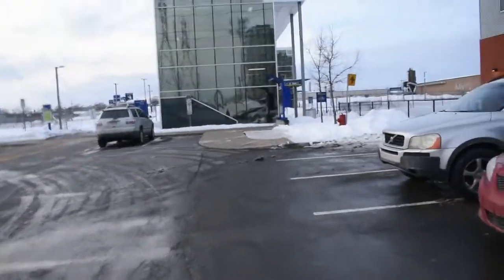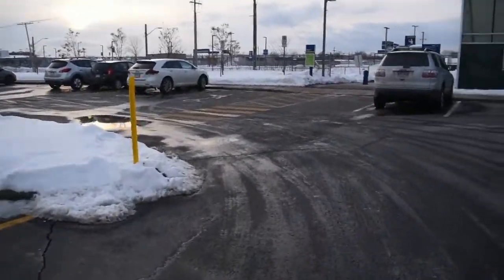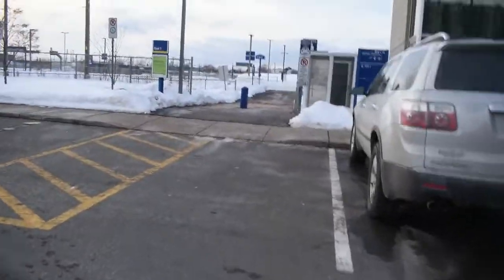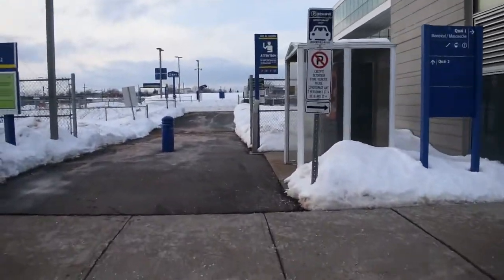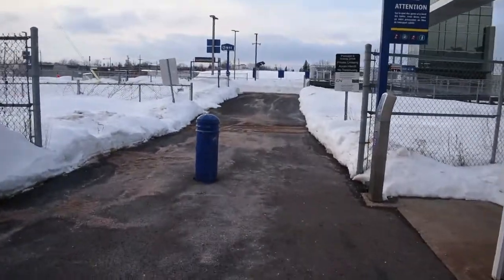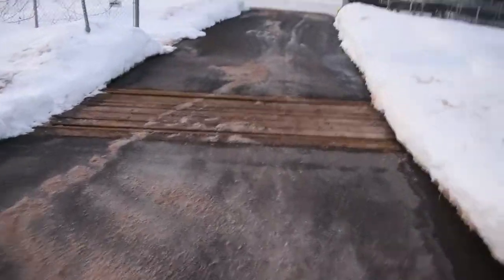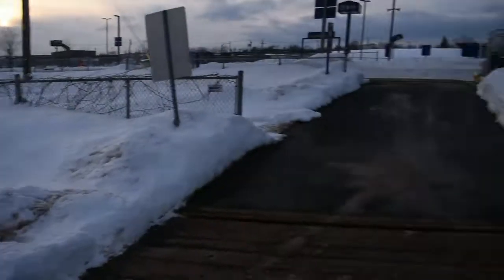So, let's make our way and show you around. You have your platform here for the downtown train, which is going that way, and the other train going towards Mascouche is on that other side. And just to show you, look at this. There used to be tracks here that went off the Saint-Leonard sub.